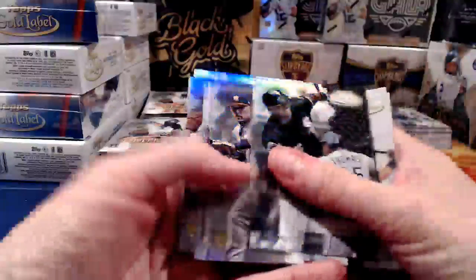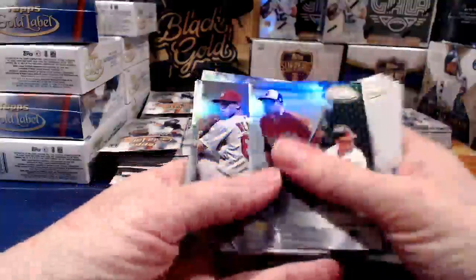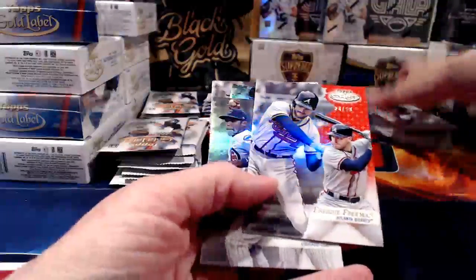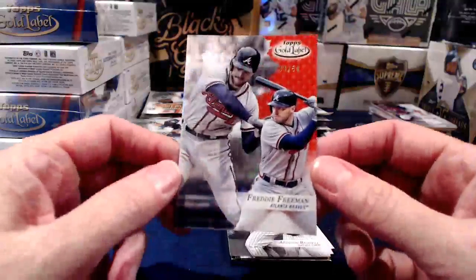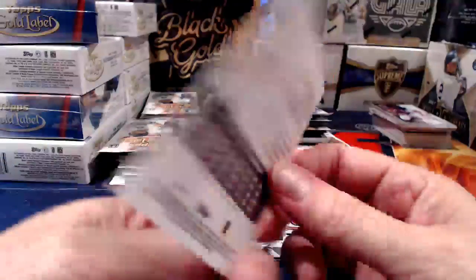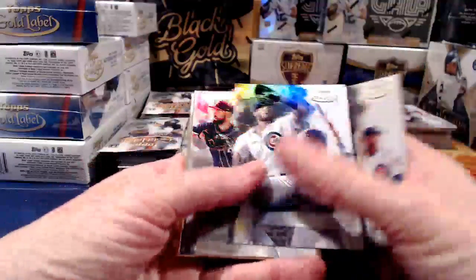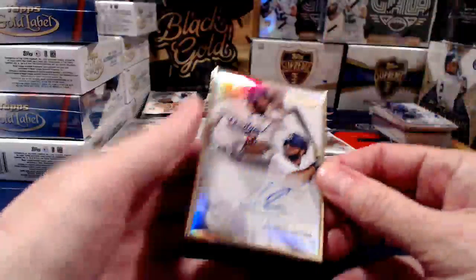But yeah, really once we get into November, it really just starts pouring on. It's not going to be uncommon to have new products for everything every week. I mean, it's just crazy the amount of stuff they start pumping out. That is numbered to 50 on the Freddie Freeman for the Braves. And none of them stop. It's all year round. Baseball, football, basketball, they all go year round, whether they are actively playing or not.